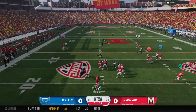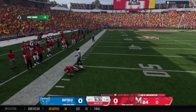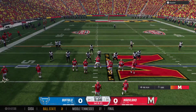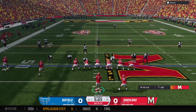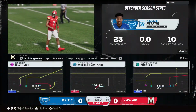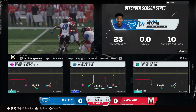On 3rd and long, he has to throw for it. Fires to the wideout. That's reeled in, it's Jacobs. They'll get the first down. It's spotted on the 49. The Terrapins come to the line with a fresh set of downs. From the shotgun, the handoff to the back. And the defense holds firm. No pickup at all on that play.